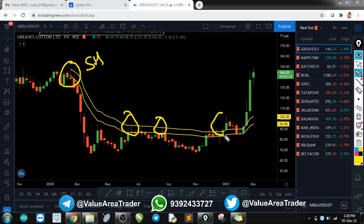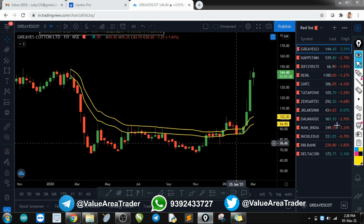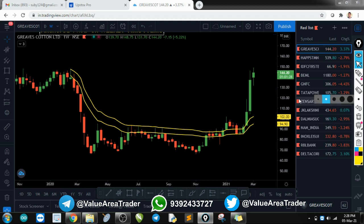Okay, so there are certain stocks in which these bands won't be respected, so I won't select them. I want to see it getting rejected, so that's how I will confirm that yes, this band is really working on the stock. So when did I actually enter in the Greaves Cotton?